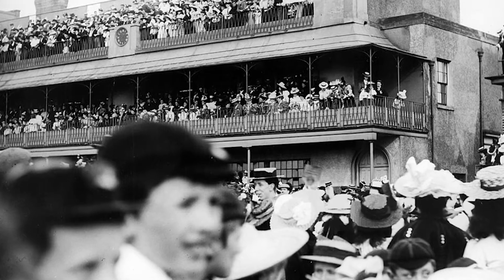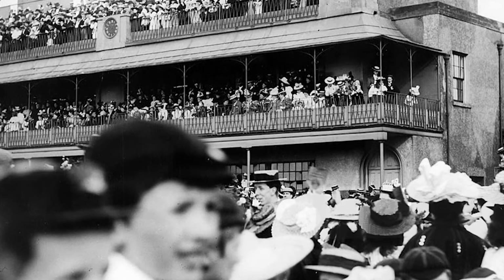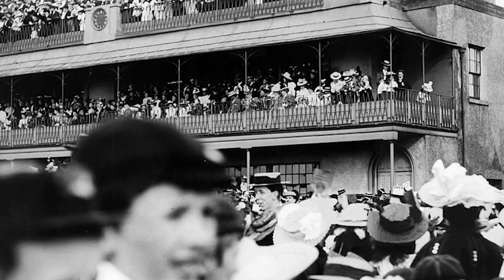And there are photographs of the racecourse pavilion, the grandstand, with tiering on the roof, people on the balcony, and hundreds, thousands of people out the front. So on the big race days in Northampton, huge parts of Northampton's community would have come and watched the racing here and used the facilities at the pavilion.